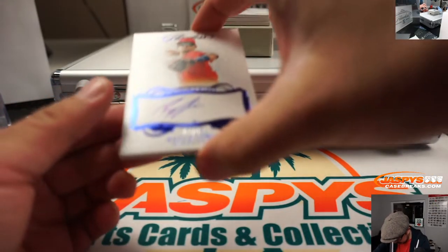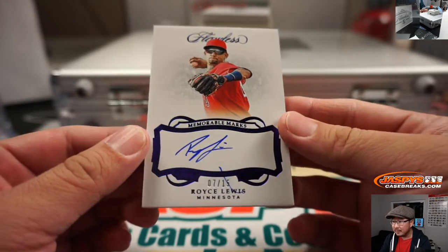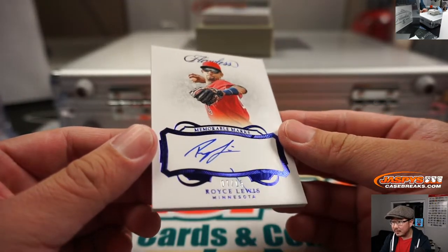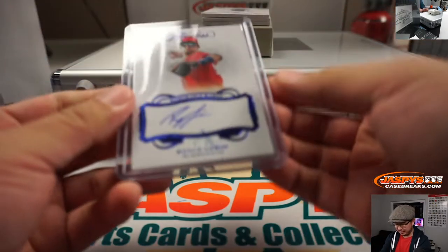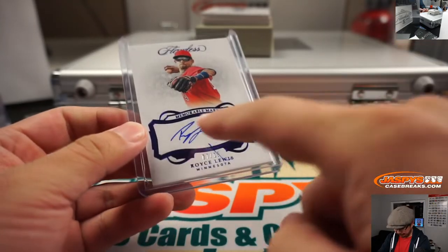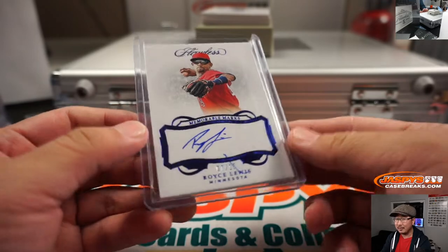Seven out of 15. What happened here, Royce? Look at that. Royce was like watching TV or something like that, and he's like, oh. All right, that goes to the Twins. That'll be for Steve Locke. Might see Royce Lewis, former number one overall pick. That's a memorable mark right there. Come on, Royce.